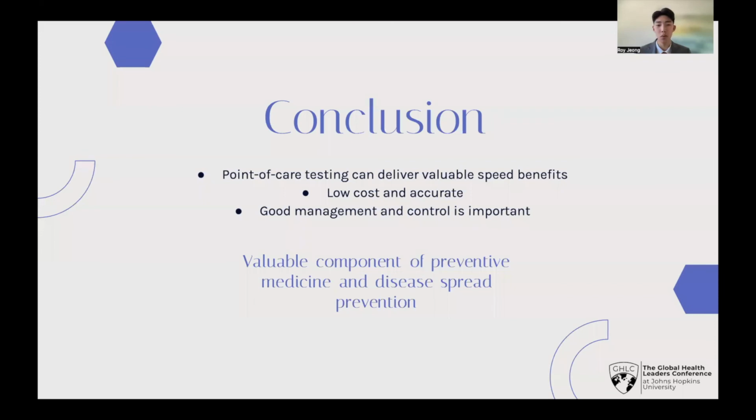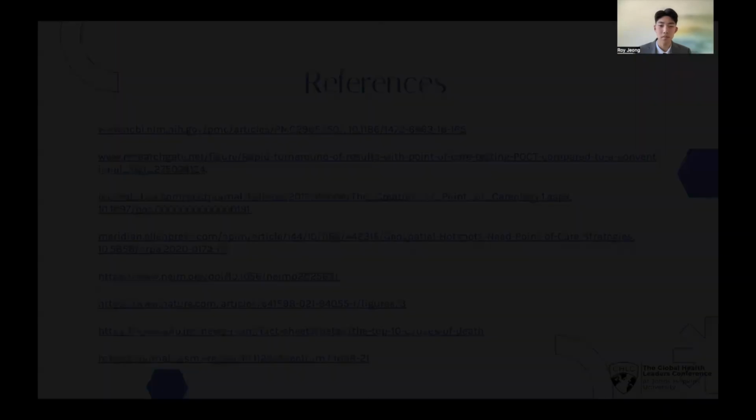So in conclusion, point-of-care testing can deliver valuable speed benefits for preventing diseases. They're low cost and highly accurate, and with good management and supply chains, point-of-care testing can be a valuable component of preventive medicine and disease spread prevention.